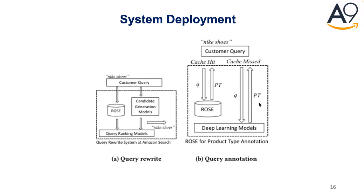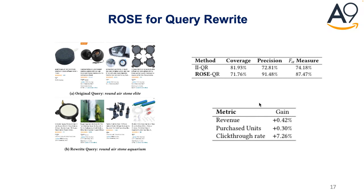We deployed this ROLES system into our product search engine, and we use 2 examples to show that. The first example is using ROLES for our query rewrite model, and the other use of ROLES is for the prototype annotation model. For the query rewrite model, we compared it with the existing query rewrite system, and we find that in terms of coverage, precision, and measurement, our ROLES-based system is better than the existing system. We also did online A/B testing, and we find that in terms of revenue, purchase unit, and click-through rate, we also gained a lot compared with the existing method.